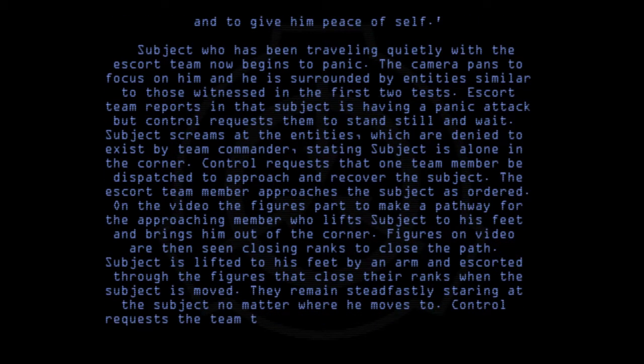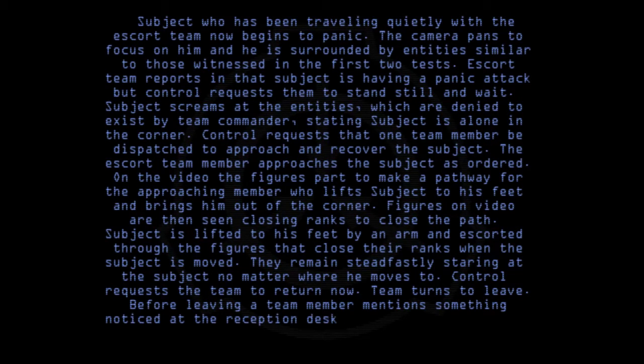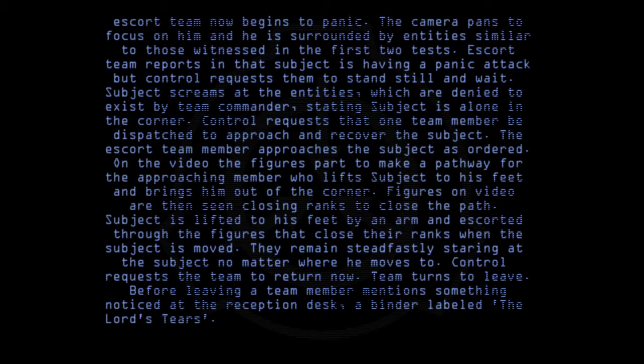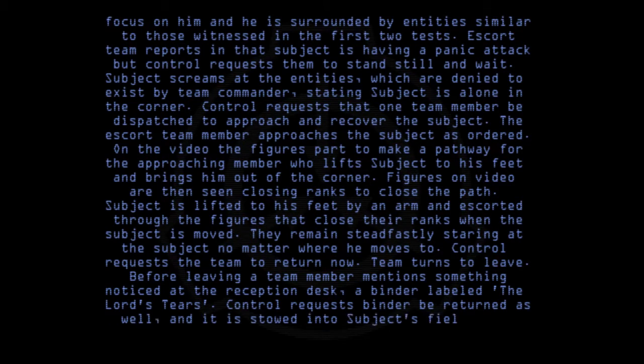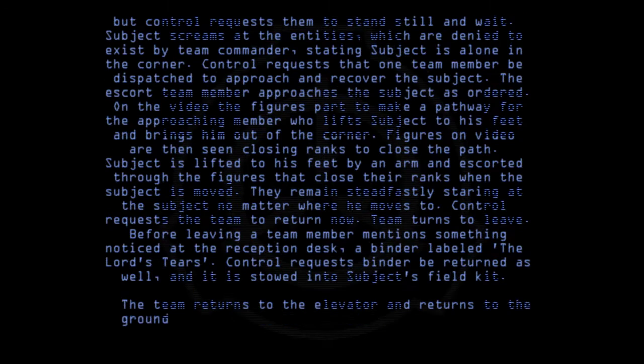Control requests the team to return now. Team turns to leave. Before leaving, a team member mentions something noticed at the reception desk, a binder labeled The Lord's Tears. Control requests binder be returned as well, and it is stowed into the subject's field kit. The team returns to the elevator and returns to the ground floor.